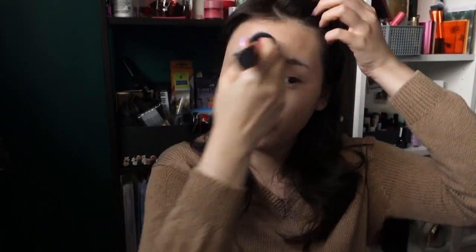I should really make it a point to check out more of Muji's makeup line, because I think there might be some more gems inside that I haven't really discovered.